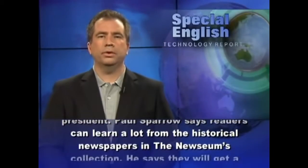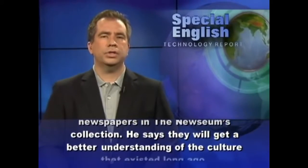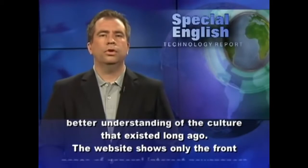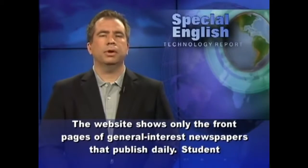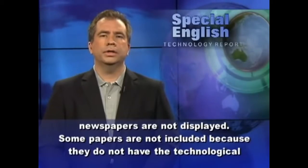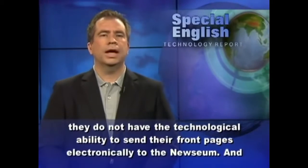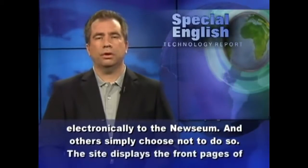Paul Sparrow says readers can learn a lot from the historical newspapers in the museum's collection. He says they will get a better understanding of the culture that existed long ago. The website shows only the front pages of general interest newspapers that publish daily. Student newspapers are not displayed. Some newspapers are not included because they do not have the technological ability to send their front pages electronically to the museum, and others simply choose not to do so.